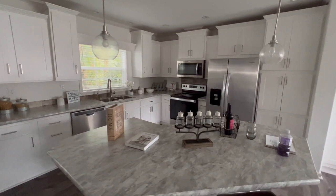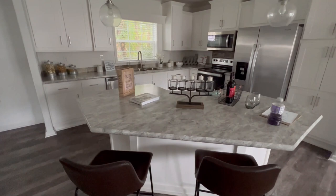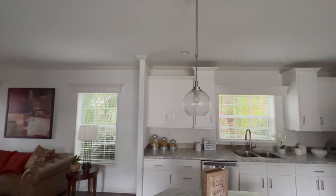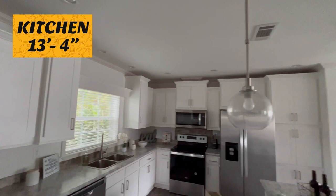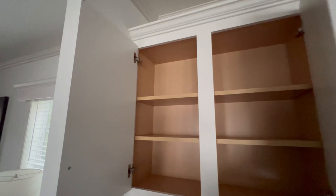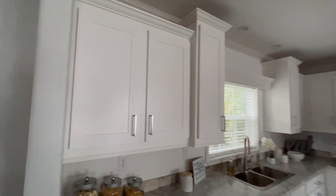So this would be your kitchen. Got plenty of space for chairs. Now, I really love these lights right here. This is very nice. I like this. I've never seen this before. Very unique. It kind of reminds you of the 70s globe lights that they would have in some older homes. But it goes with this modern kitchen very well, though. Now, I'm sorry, it is a little dark in here, it is a cloudy day today. But I just wanted to give you a general idea of the space here.